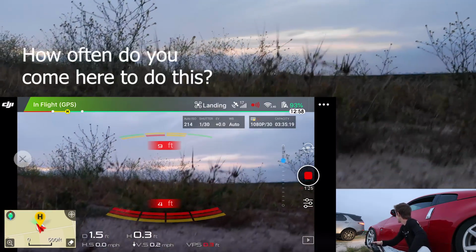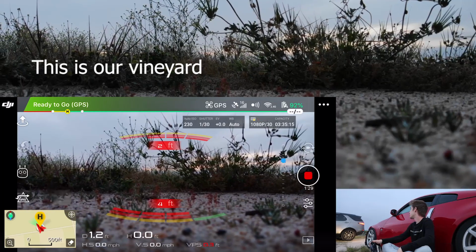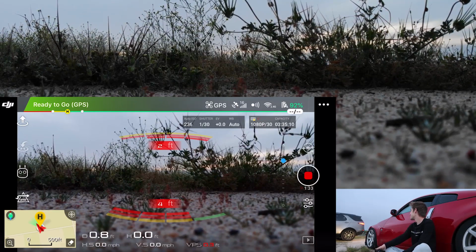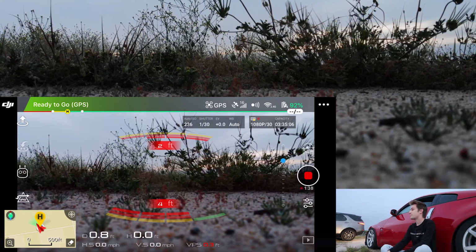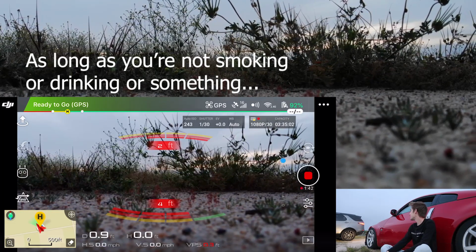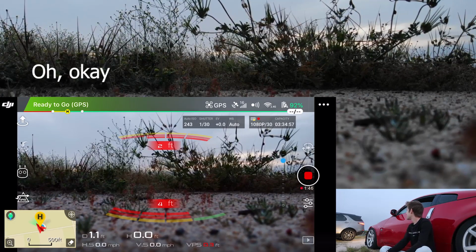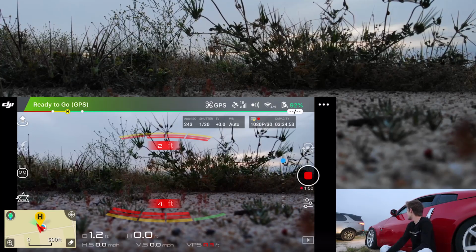Landing. What's that? It's my first time. Oh, it's beautiful. I was just taking a video. Okay, yeah, I can leave. No, that's okay, as long as you're not smoking or drinking or something. Oh, no, of course. I do YouTube. Oh, okay. And so I was just taking a video because the vineyard's really beautiful. So, what's your channel called?